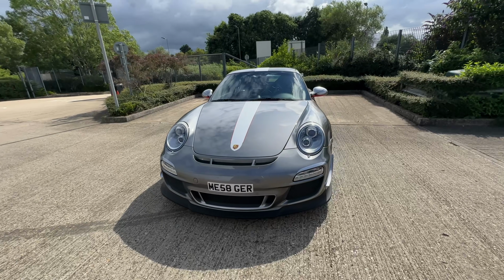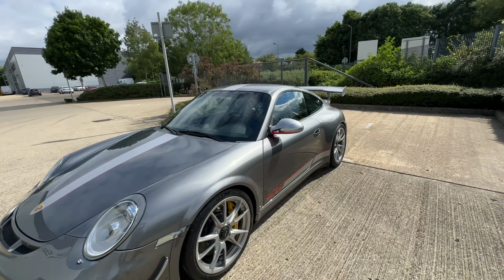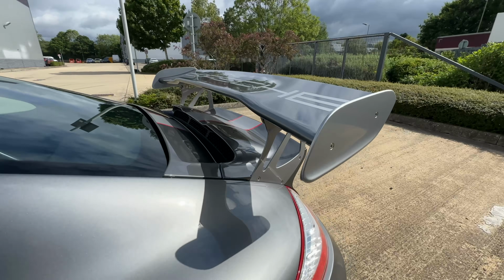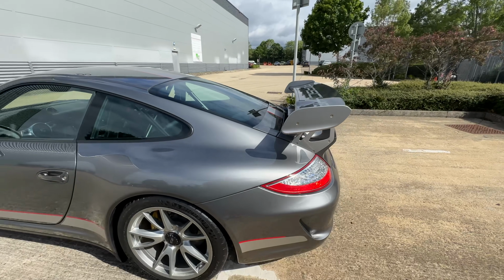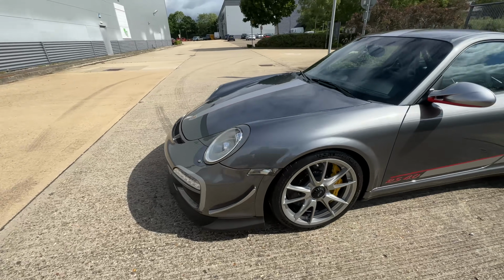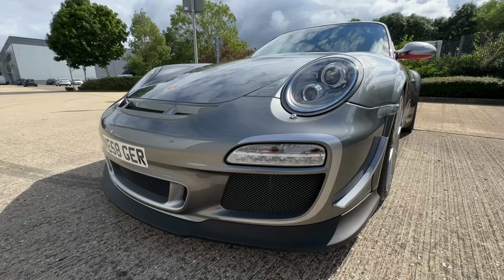Looks-wise, the GT3RS 4.0 is absolutely stunning. Because the rear wing is tilted at a more aggressive angle, providing more downforce than the 3.8-liter, to balance out the downforce in the front, they've had to add canards for the first time in a road-going Porsche right in front of the front wheels, which look super aggressive.